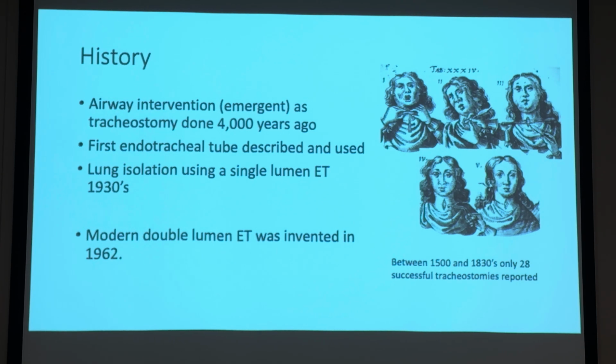The first endotracheal tube was described and used in the 1930s. This is the first time someone actually managed to put something in the airway purposefully and ventilate the patient on a more elective basis. So this is not very long ago.